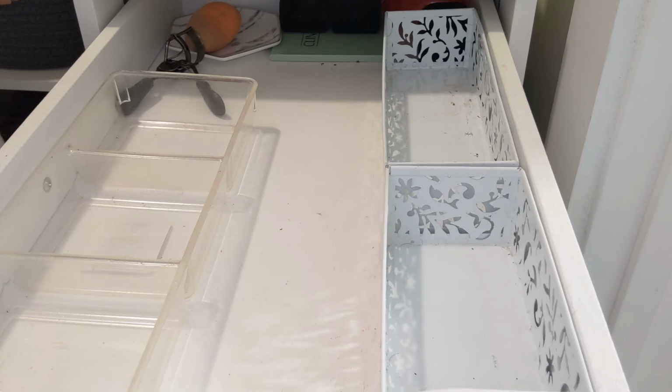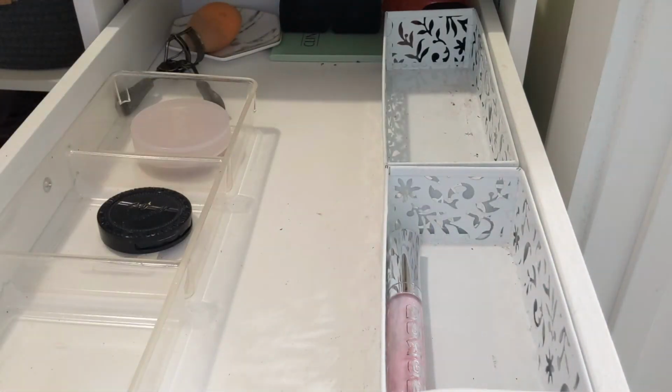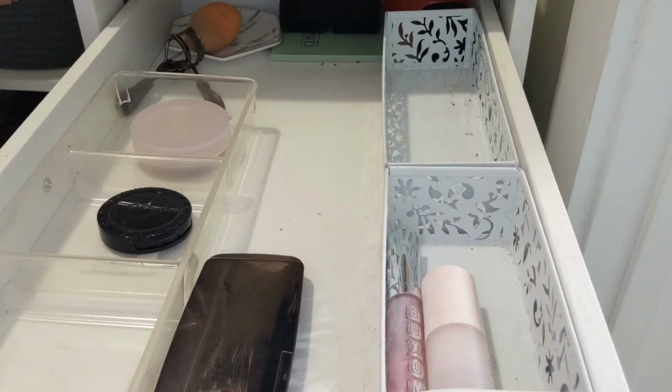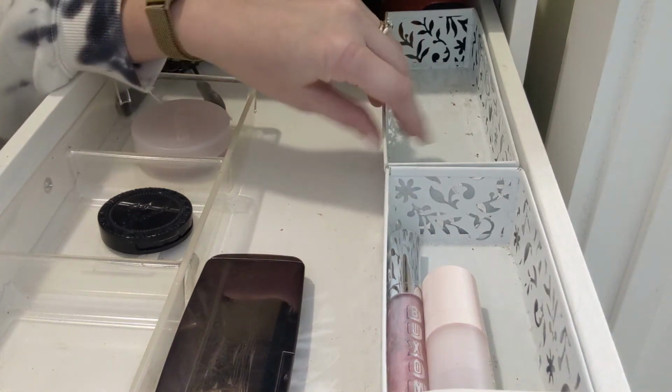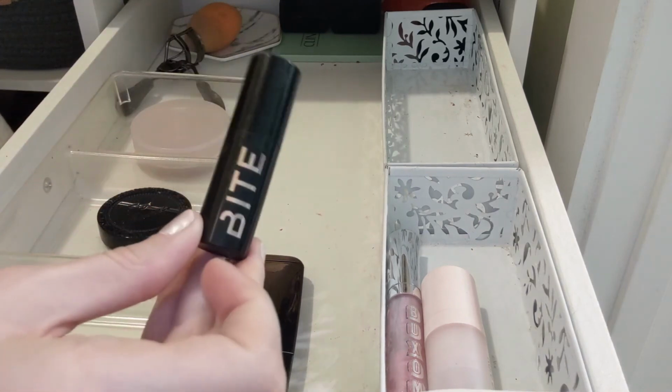Okay, so I'm gonna put back in some things that are definitely going to be staying in this drawer, starting with my Project Pan items. Okay, and then next I'm gonna kind of fill up this container back here with some eyeliners and brow products and things. So my two oldest mascaras at the moment, I have this mini Bite Beauty, the Upswing mascara.